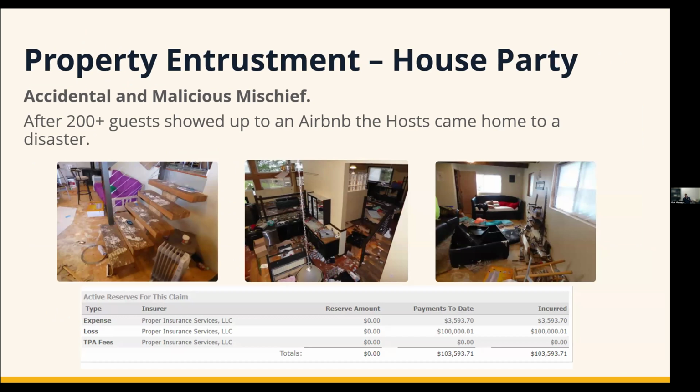Property entrustment. This is a client of mine who's been with me since basically I started at the company out in Northern Washington. And he had a group of guests book on Airbnb. And on Thursday night, that guest threw a party. And on Friday morning, he kicked them out of the property. And on Friday night, they broke into the property and destroyed the place.